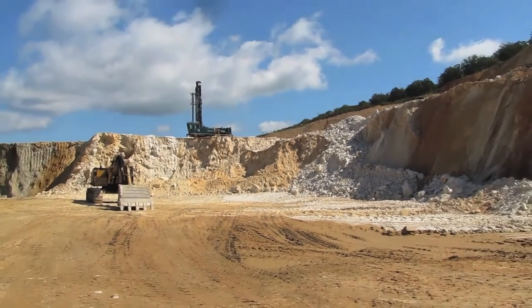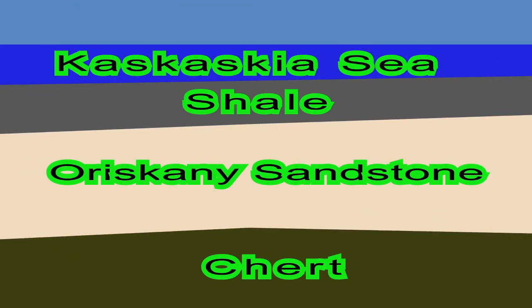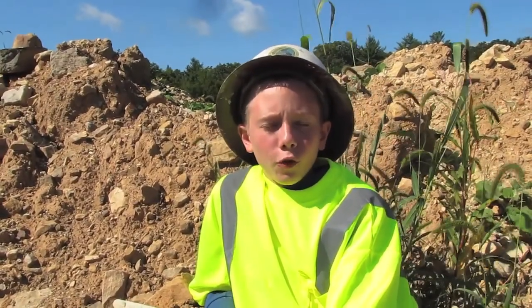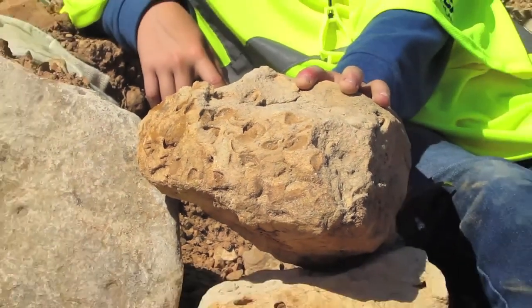This near vertical strip of sandstone wasn't always vertical. When it was deposited, it was horizontal and under the Kaskaskia Sea. As the mountains formed, they pushed out the water, leaving the sand, and something I didn't expect. Oriskany sandstone is filled with Devonian-era fossils. Rocks just like these are where the fossils in our stream are coming from.